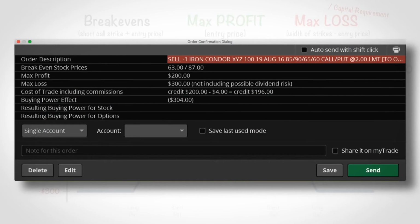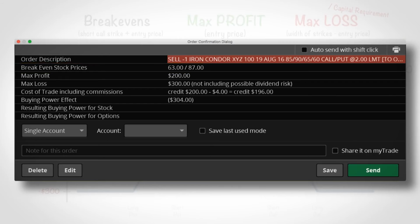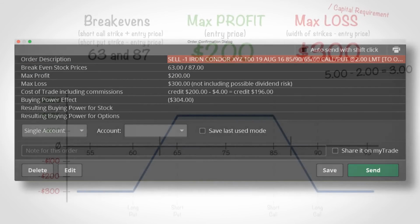On this pop-up box, you can see your max profit on the trade is $200, your max loss is $300, and the range you need the stock to stay between for you to at least break even is 63 and 87. So before you trade an Iron Condor, just be sure to check this pop-up box before sending the order.